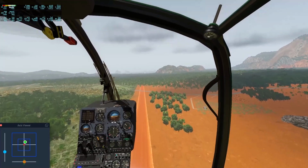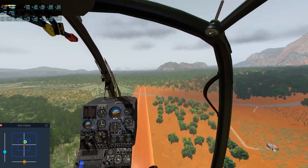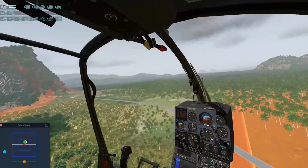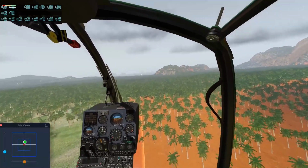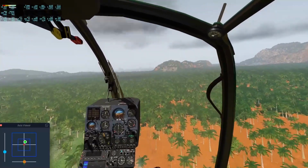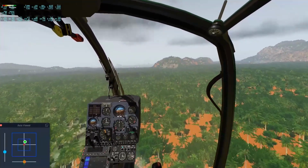As you can see, the scenery is quite detailed. You get an extra mesh file with the download, and the forest or the jungle seems to be hand placed as well. And there are a lot of small scenes and objects and points of interest that you can fly to and that you can discover.